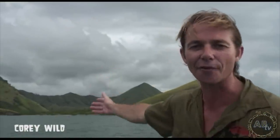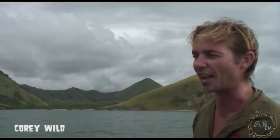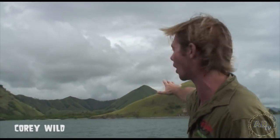The islands in the area of Indonesia were formed by massive amounts of volcanic activity in the area, and you can see these rugged landscapes they've left behind.